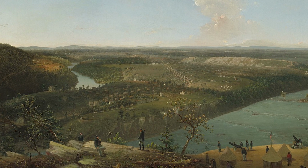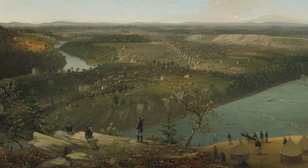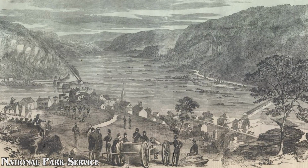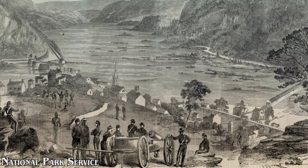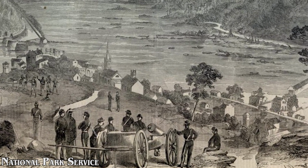After the Confederate victory at the Battle of Harper's Ferry in 1862, thousands of Union soldiers had been captured and paroled. But under the terms set by Confederate General Stonewall Jackson, these parolees had to wait in camp until they could be formally exchanged.